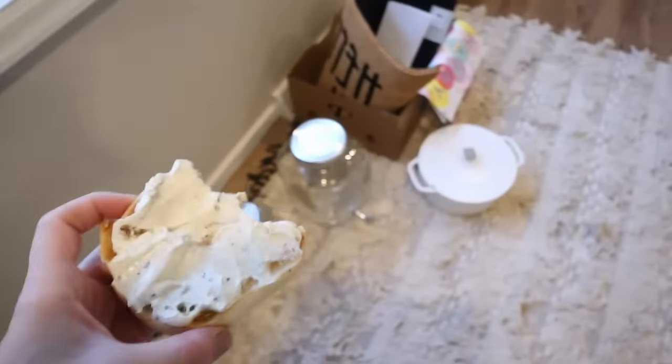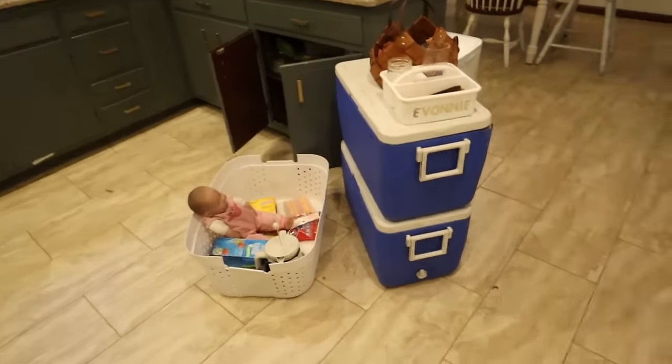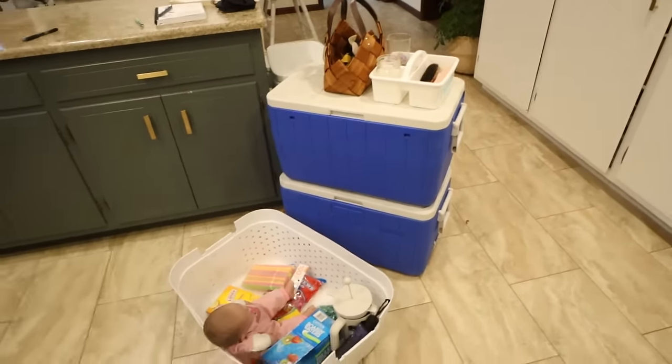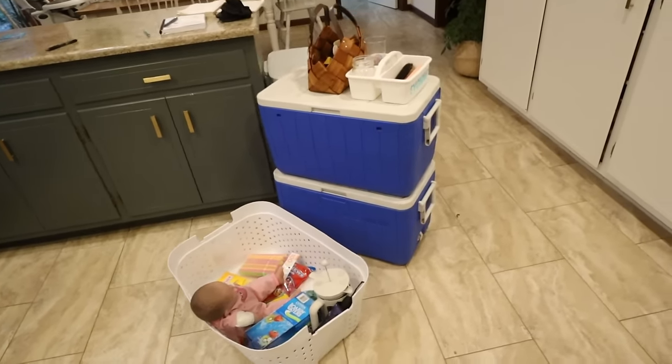So not only am I gathering everything together for the bridal shower, but I'm also packing for the cabin at the moment. Oh man, I need to fill up these ice chests. We did a lot of the packing last night, but there's still a lot left to do. So it's gonna be a busy morning.